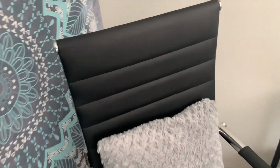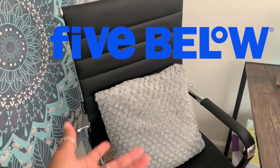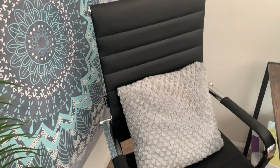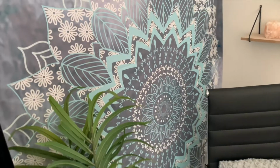And then this pillow right here is from Five Below. This was like a $5 pillow. It does the job, you know. I just wanted some kind of gray tones to bring everything together, but the pillow is from Five Below. Okay, so that is this little bit of area.